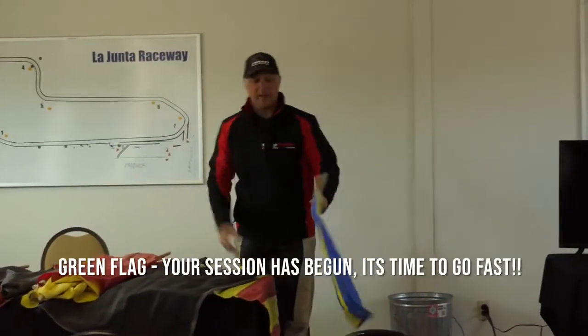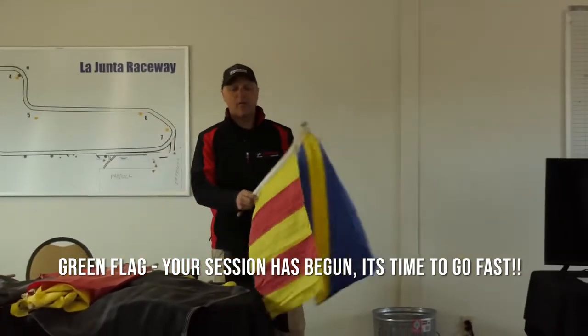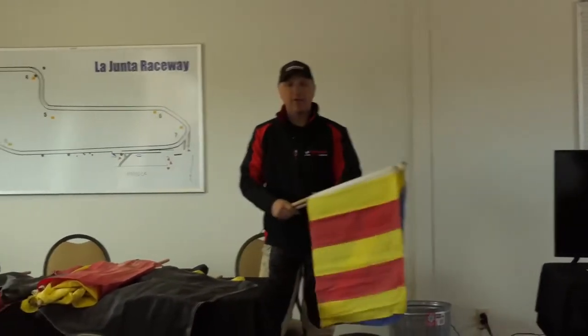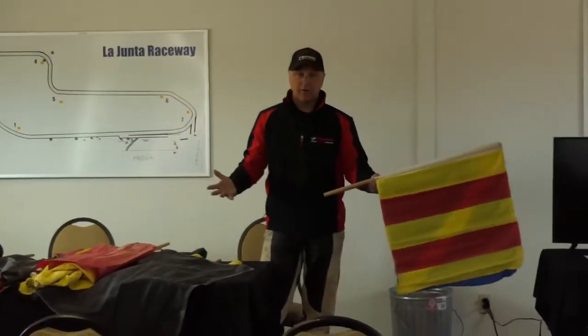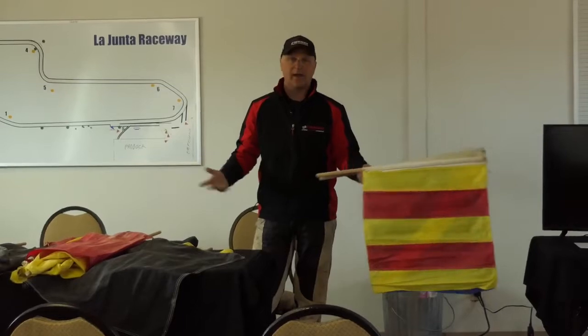We need a green flag in here so we can get excited about it. All right, these are a little more complicated. Now don't worry about this, it gets to be a little bit of information overload. You're going to have your instructor in the car with you. You'll be on microphones. If you see a flag you don't know what it means, ask your instructor and they'll tell you.